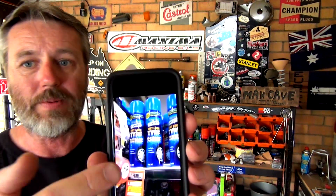It's closer than what the other one is, but it says wet look tyre shine. Nothing about silicone on there at all. Now this one had the normal things, you know, don't spray it on your tyres, like bicycle tyres and motorcycle tyres and all that kind of stuff.